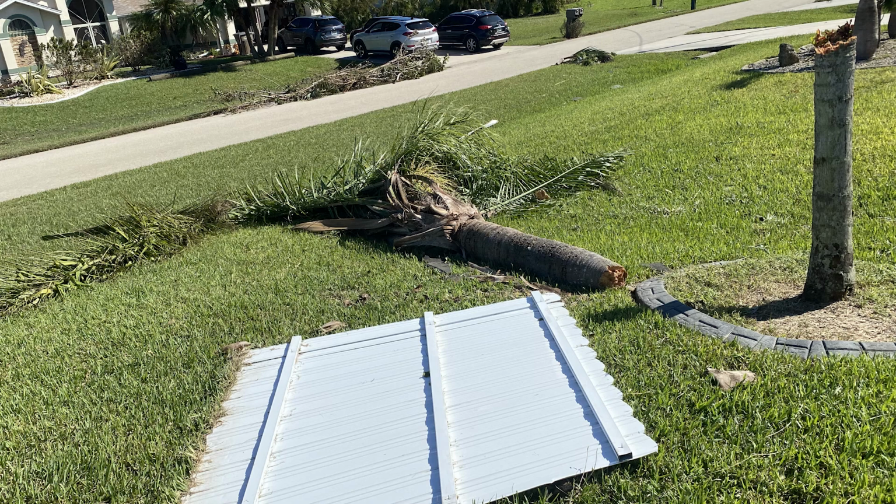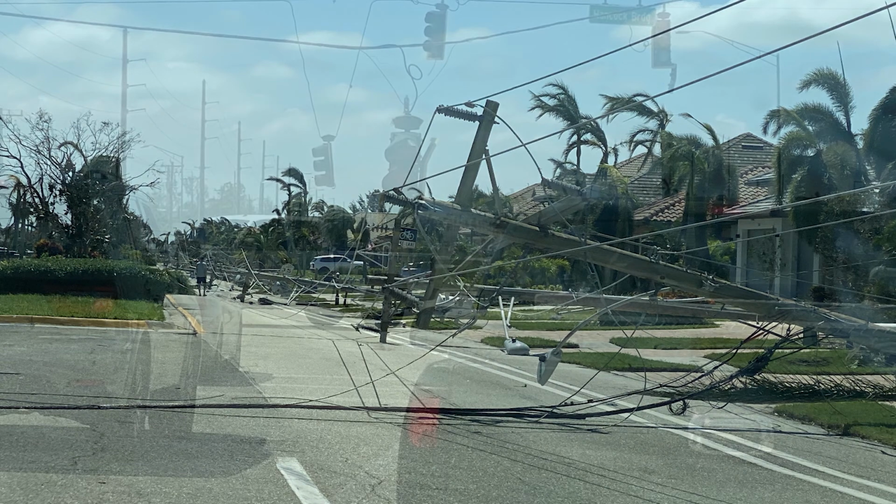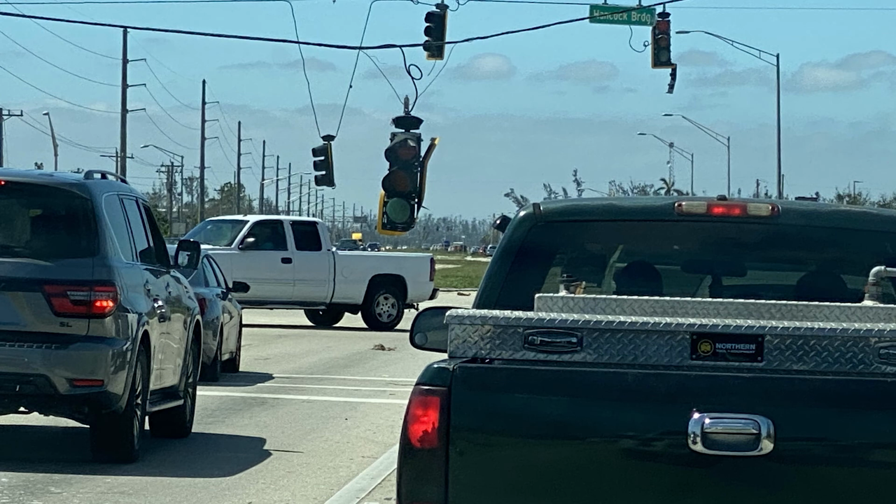It was very challenging. No power throughout the whole city. Lights dangling in the streets. Every intersection was a four-way stop, and people obviously don't know how to do a four-way stop. Power lines in the road, debris everywhere. I mean, it really looked like a war zone.